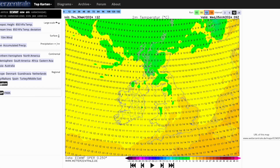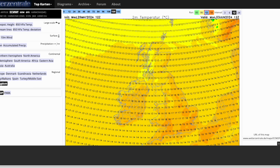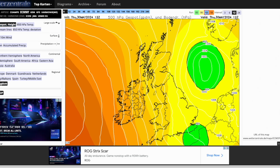If we do zoom in, you can see the temperatures in the day, low teens, maybe mid-teens at best, into that extended range. So yeah, really not looking particularly great. So we'll have to just wait and see exactly how it does play out, but for the time being, definitely does look like it could be pretty chilly in places next week.